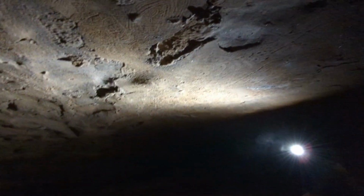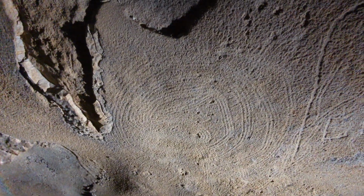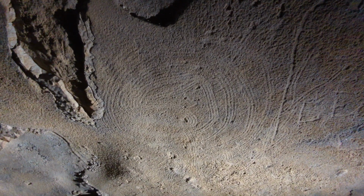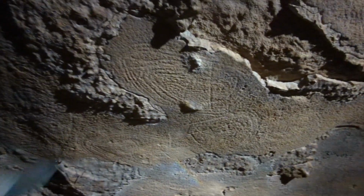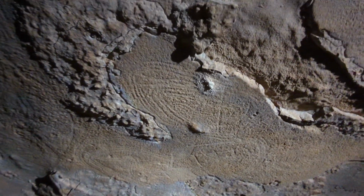So here we are in the cave, and let's see if we can show these guys to you. So that was made by Native Americans somewhere between 500 AD and 1000 AD. So let's go this way. Come over here, Jason, and shine some light right in there. There's some more. So let's go find some more.